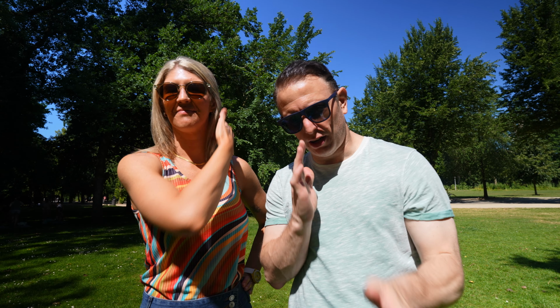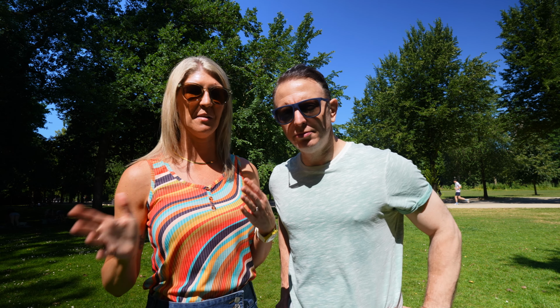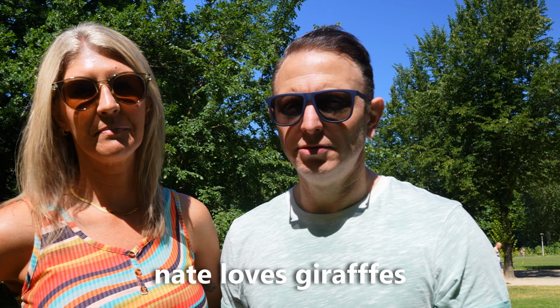We're getting out. Vondelpark, massive park in the center of Amsterdam. I think that Vondelpark to Amsterdam is like Central Park is to New York City. So it's right in the middle. It's kind of a hub for everybody that comes to visit here and lives here. You see a mix of everything here. Tourists, locals, aliens. Dogs, cats, giraffes. There's giraffes here? Maybe. Lies.